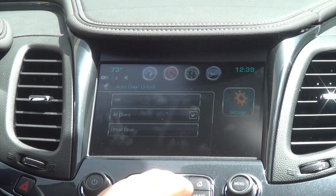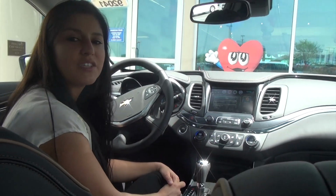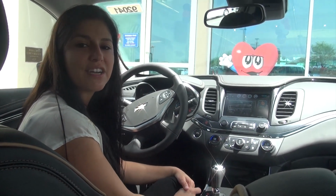So we're going to check that and then go back so it's saved. And that is how you use your passive entry system on a 2019 Chevrolet Impala Premiere.